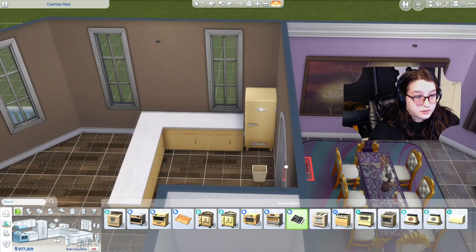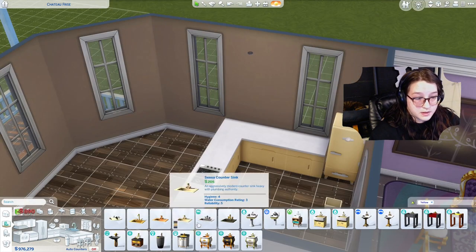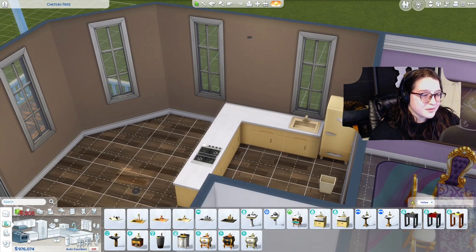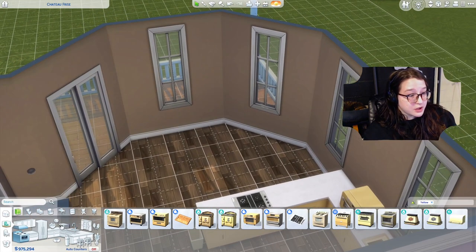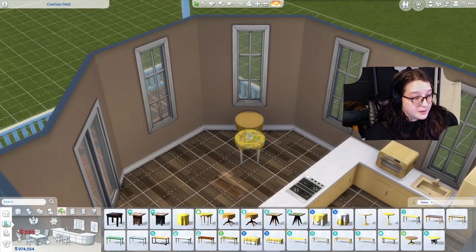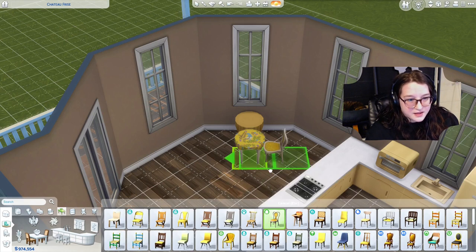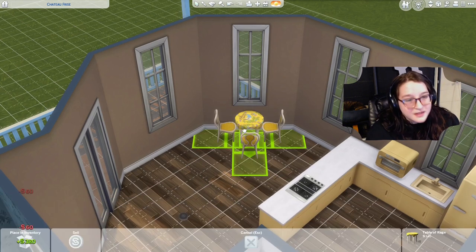And I actually want to use this, the sink. I mean, it doesn't technically have to. Well, it does. Those are the rules. Do I keep changing the rules? Yes. And then I wanted to use this section over here as a breakfast nook. Honestly, probably the paranormal one, because these chairs, I think, are cuter. So, I'm gonna use that one.